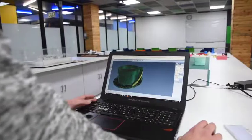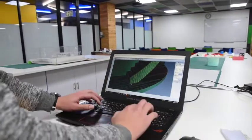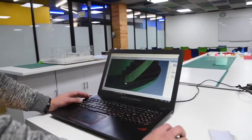So in the Makers Lab, we've got a couple of workstations which will allow the students to explore various different modes of making, adjusting their design processes along the way to suit this making idea. So as part of the making process, we often get the opportunity to make a very, very complex three-dimensional form which involves different types of manufacturing processes.